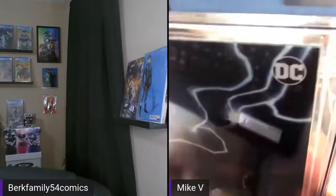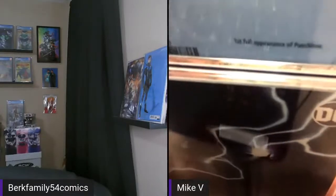So I got this in a 9.8. And as you can see, the label says first full appearance of Punchline. So super happy to have this in a 9.8. Like I said, got this from Punch. Super appreciate that book.